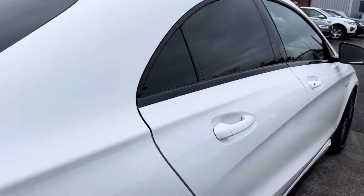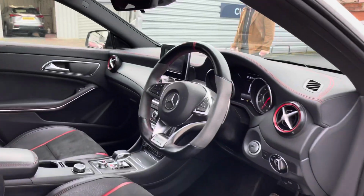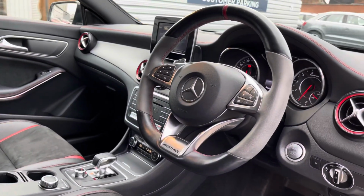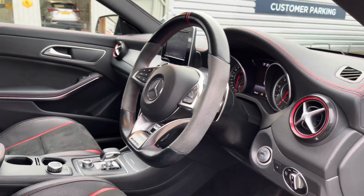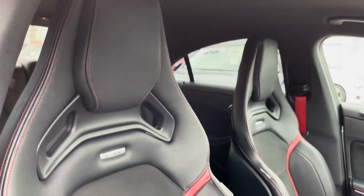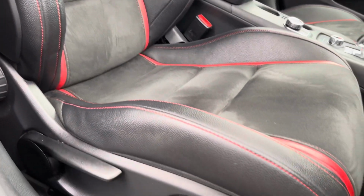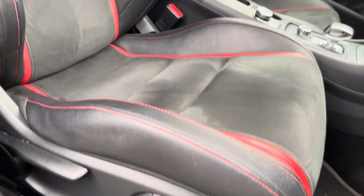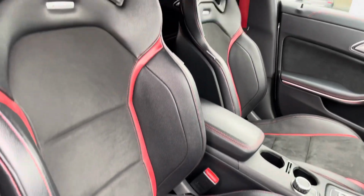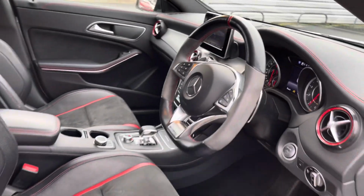Moving round, let's take a look inside here to the front. You do have your multifunction AMG branded steering wheel there with a nice red centerline up top. You have your sports seats here up front. You do have plenty of adjustment in the driver's seat, so you can easily find the perfect driving position and be sure you're comfortable in this vehicle. There's also an armrest there in the center console, so you can travel comfortably as well and also store things away underneath it.